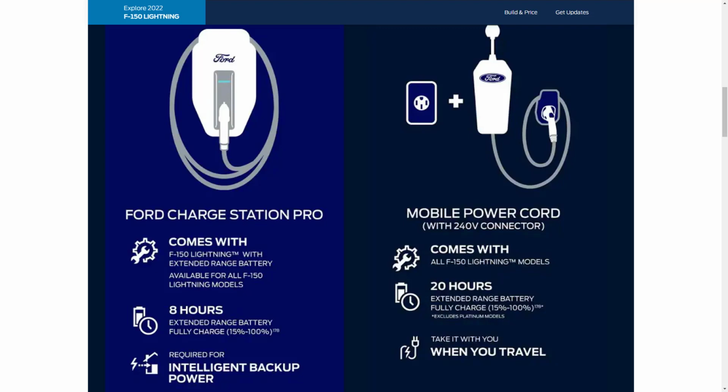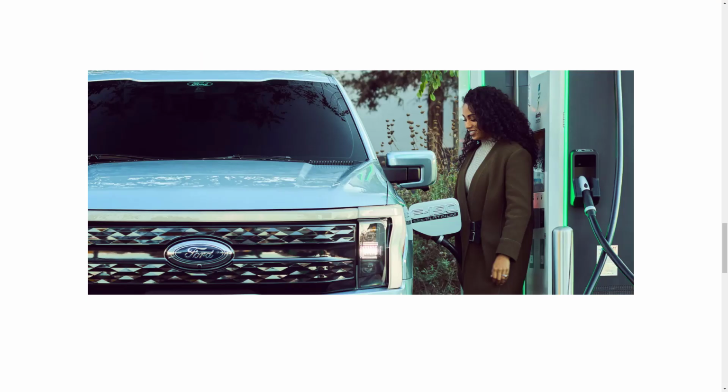But even if you don't get Ford's charger, you should consider a dedicated charging station or 240-volt outlet a necessity for the F-150 Lightning. Attempting to charge using a household-style 120-volt outlet will be impractical because it would take too long to recharge. The Lightning also supports DC fast charging for quick top-offs while on the road. Plugging into a 150 kilowatt station can charge the battery from 15% to 80% in about 40 minutes, Ford says.